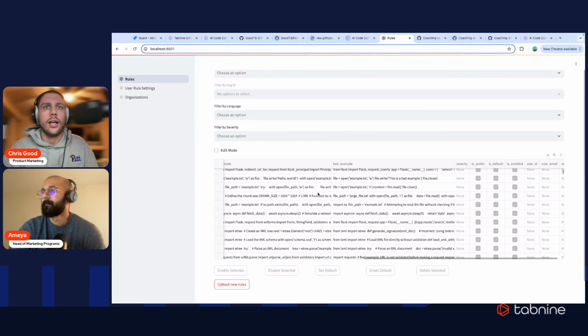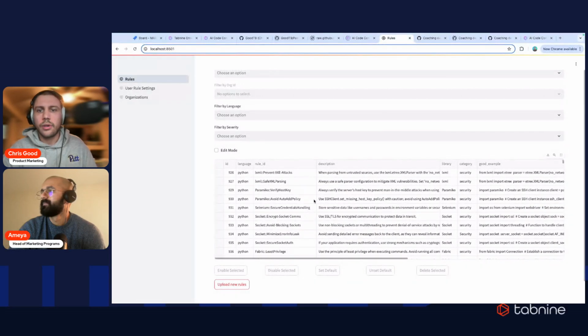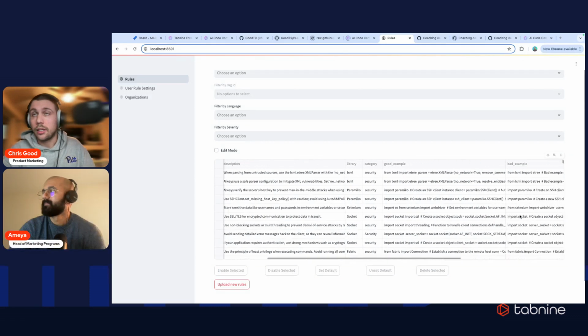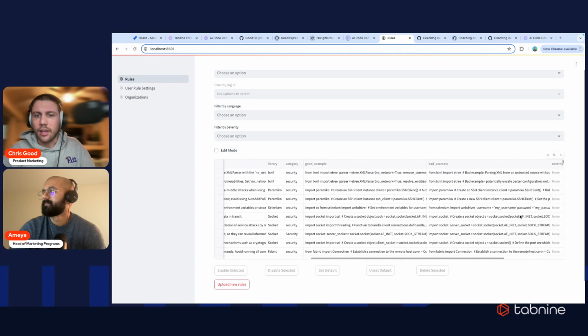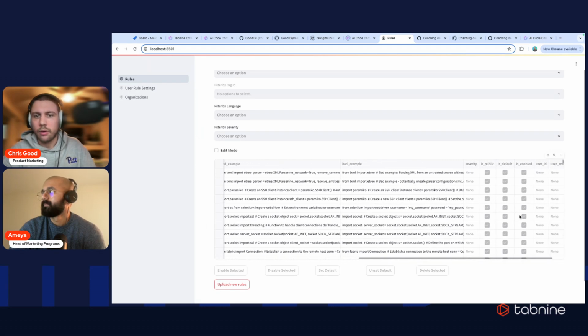And this is where, as a user, you can see all of the predefined rules by Tabnine, as well as rules that align with your unique standards. This is where they'll be stored. Tabnine Enterprise currently comes with a standard set of rules that we have gathered, evaluated, and implemented based on software development best practices from the leading voices in our space. But within the rules interface, you can visualize and fine-tune rule sets, view and customize good and bad examples of those rules, determine which is public and on by default, and so on and so forth.